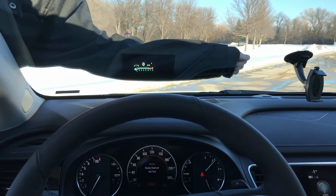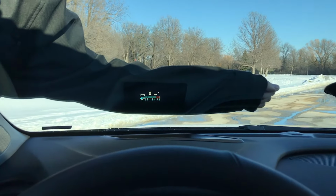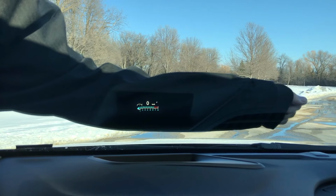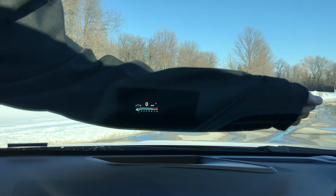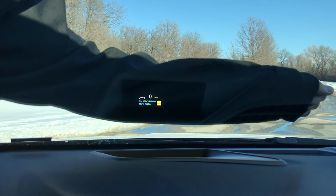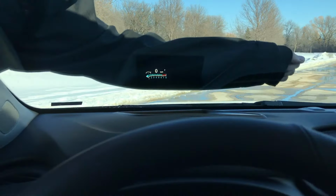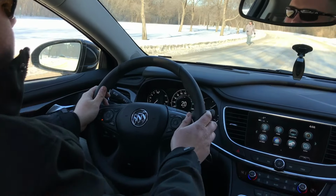Now we're going to take a quick peek at that gorgeous heads-up display. As you can see here, it's projected onto the windshield. We have Jonathan covering it with his hand just so you could see it a bit better on camera, but this heads-up display has different vehicle information such as your speedometer, your RPMs, and radio information. Very nice. So now let's just go over the steering wheel and all its features.